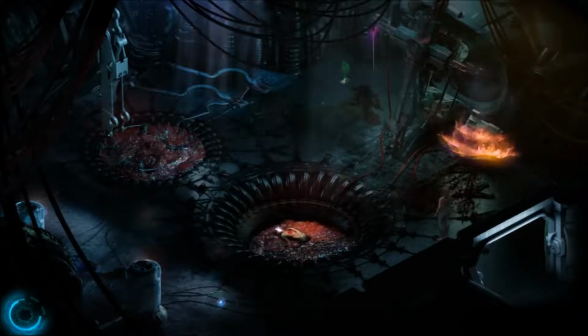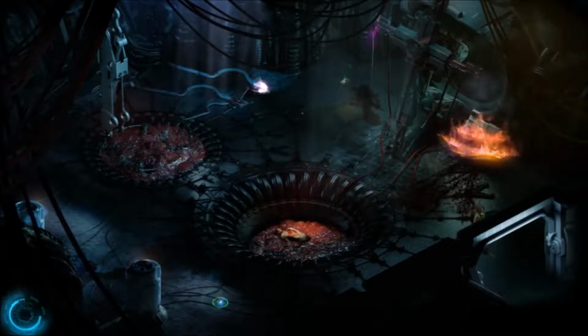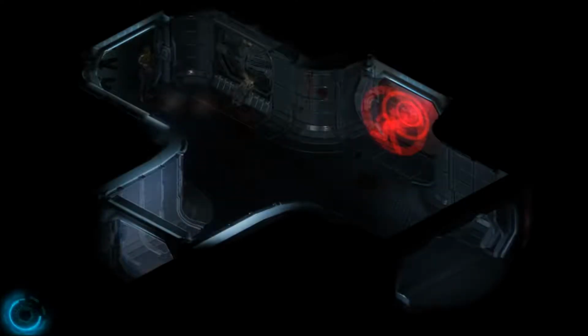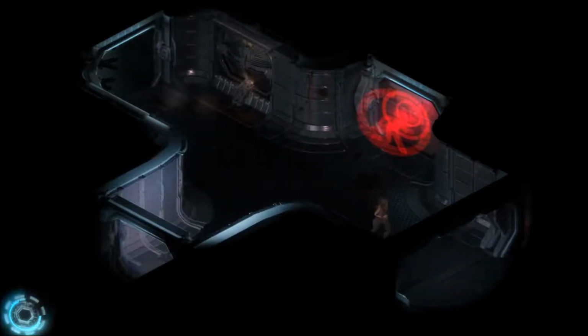You know, this is probably an area we could do a lot with, but we will be back, obviously, and I still think we should, while I have the code in my memory, punch that into the terminal and open up the crew facility area.